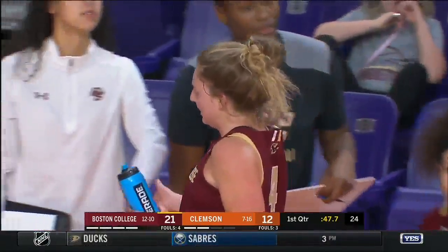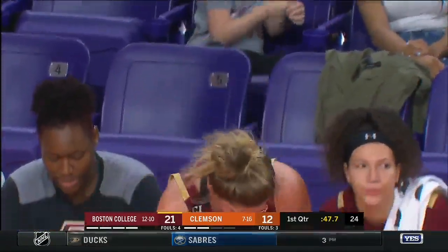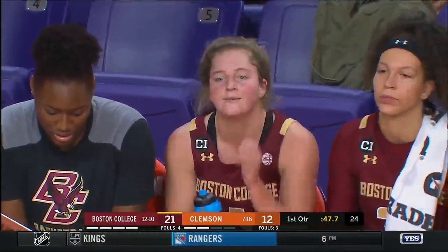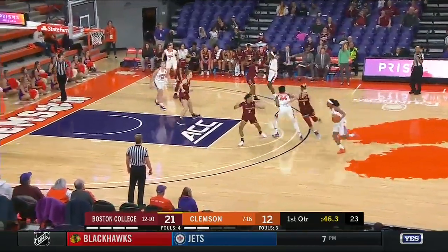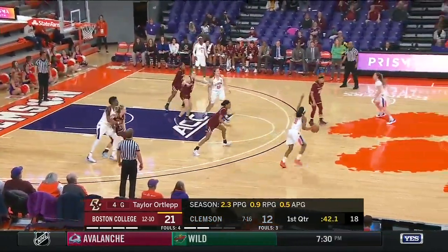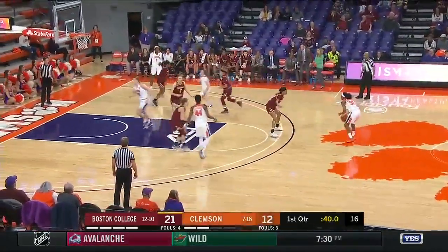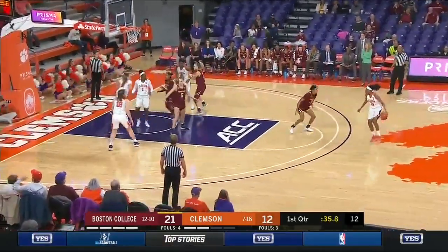It's a tough one for BC because it looks like it's a loose ball. Looks like it's a tough call to go their way. So Ortleb to the bench, so both she and Taylor Soule, 2 of their starters, a couple of fouls each. They only play pretty much 8 a game, so that could turn into a factor. Foul trouble could become a factor as we move on in this contest. Under 40 seconds to play in our opening quarter.